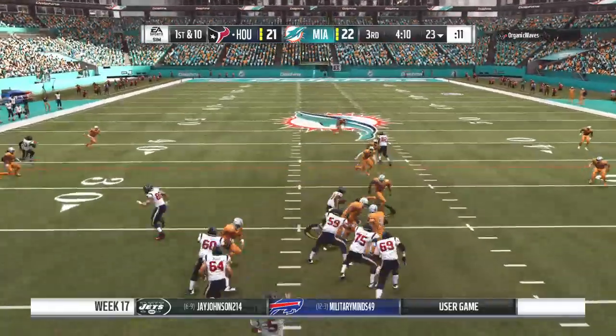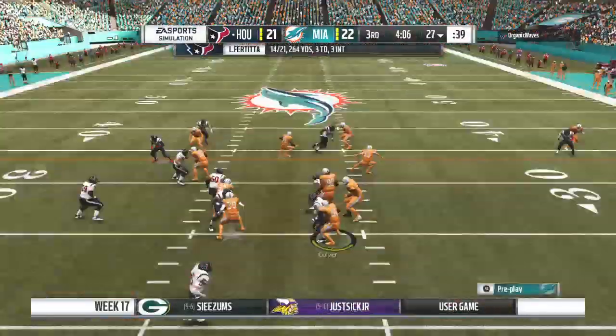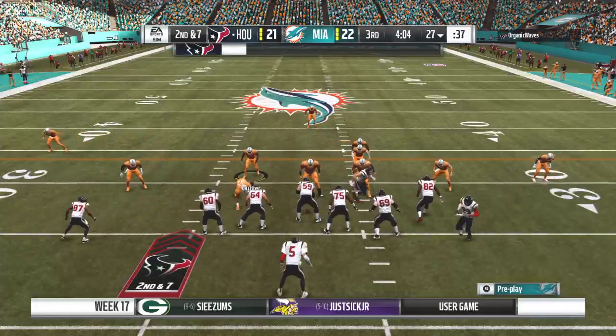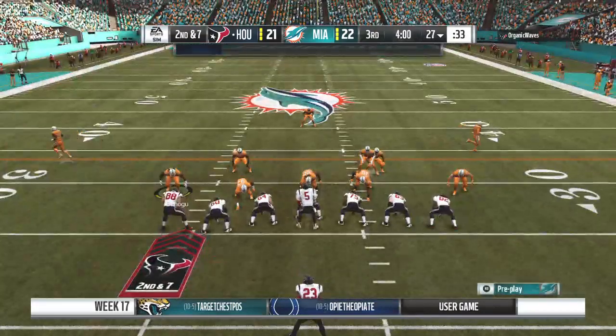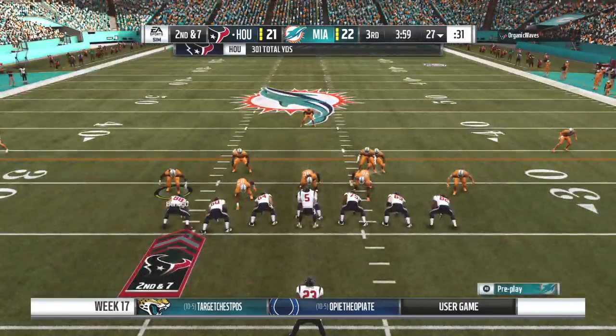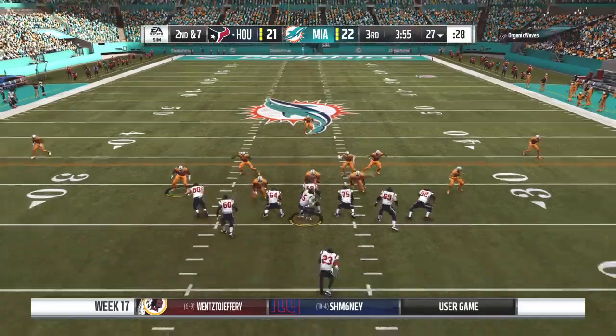They go back to the air here after the INT on the last drive. And they'll bring him down at the 27-yard line. The completion good for 3, and it's 2nd down. One thing you're hoping for when you run drag routes, you're able to hit a receiver in stride, and he can pick up a lot of yardage after the catch.